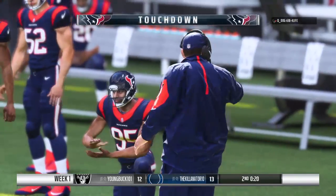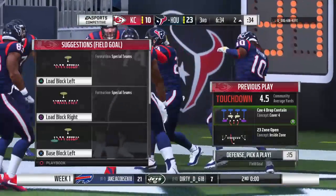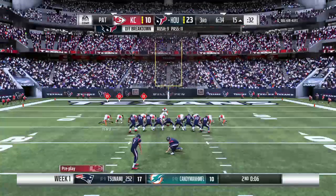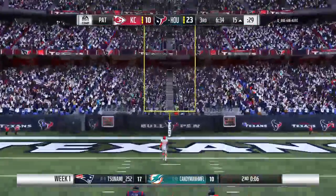Touchdown, Houston. A big play there. Already his second touchdown here in this opening weekend. And the Texans will add on to their lead. Always important to get the first score of the second half. Now you start to pull away a little bit and get some breathing room going.